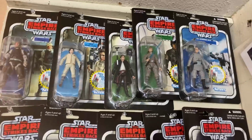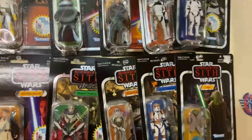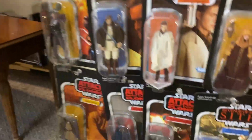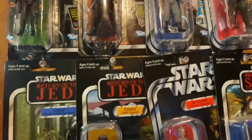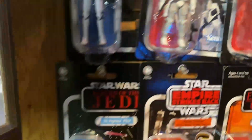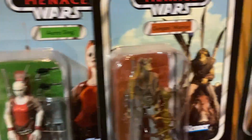Okay, so I kind of put all the figures in order. It looks like we're starting with Empire Strikes Back, Revenge of the Sith. So Jedi, there's some Attack of the Clones, Star Wars. Okay, so I'm not seeing any Phantom Menace. All right, so let's come around here. This is the next part of it. Attack of the Clones, Empire. I'm just starting by looking at the titles until I see a lot of Jedi, Empire. Probably going to miss it. Oh, Phantom Menace, but Mahonic. Nope, not him. Naboo Pilot, Aura Singh, Gungan Warrior.